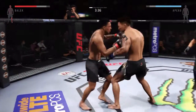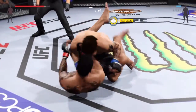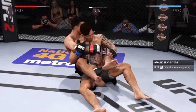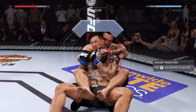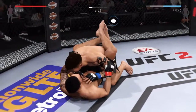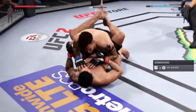Landing at will tonight. Oh, that's a strong Muay Thai plum clinch. And there's the takedown. Got it. Man, he's got the reversal. He's attacking with the rear naked choke. He escapes the rear naked choke. Great transition to top position. He's looking for a submission attempt here. Almost had the armbar.